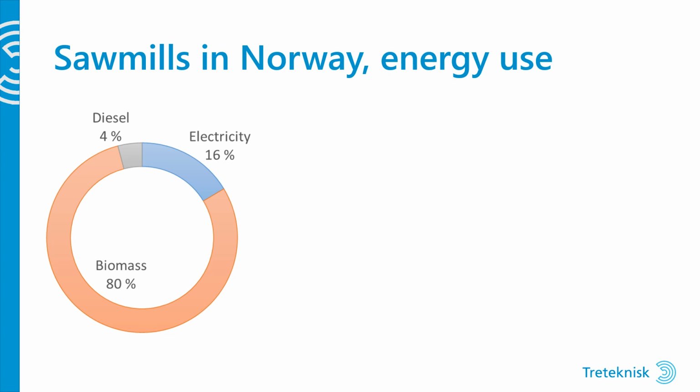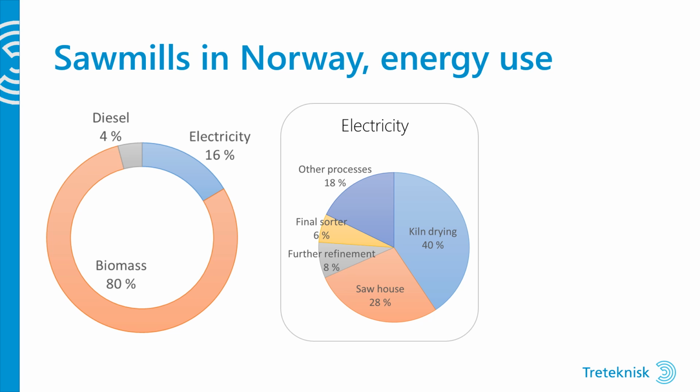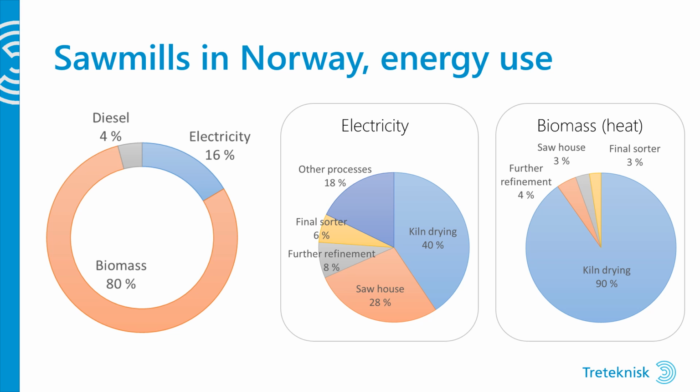The energy mix in Norwegian sawmills mainly consists of biomass, electricity, and diesel. Diesel is used for internal transport, forklifts, and wheel loaders. The biomass is produced from byproducts in the production. The electricity is used in kiln drying, saw house, and other processes, and biomass heat produced in the boiler is mainly used for kiln drying and other heating of buildings.